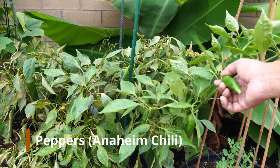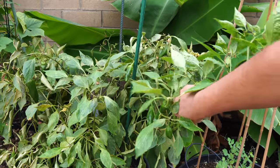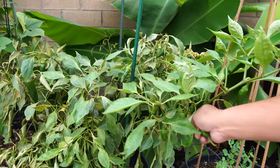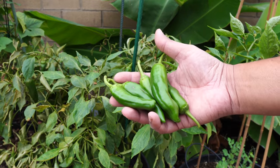Moving on to our peppers harvest. We began harvesting our Anaheim chili peppers this month. And the Anaheim chili peppers were almost towards the end of their production season or production cycle. And we did get a lot of Anaheim chili peppers from this one container that we had our pepper plants growing in.